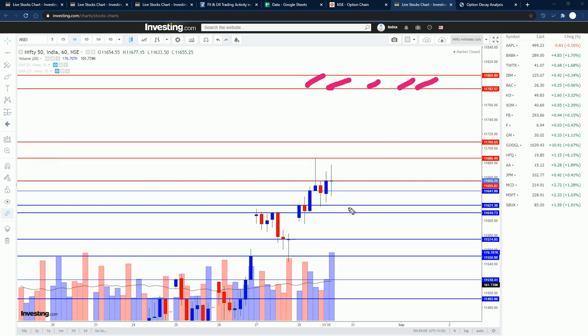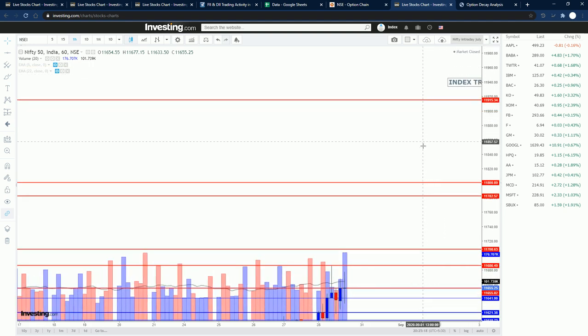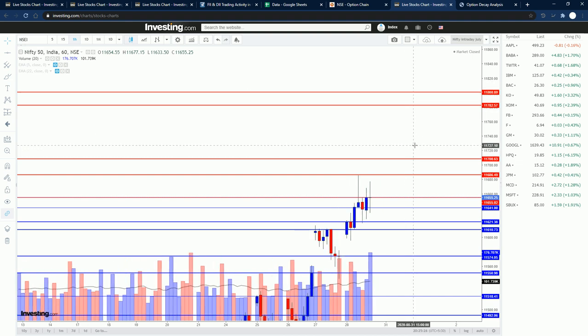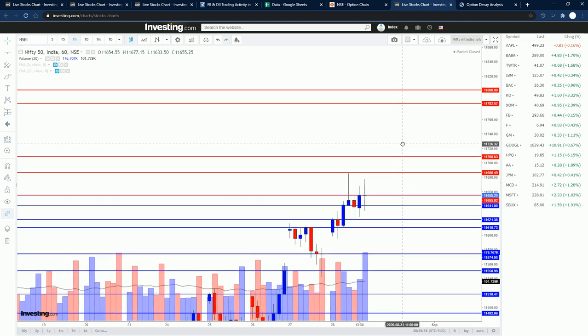So we can expect a movement towards this. It may not be a linear one. We can see some huge whipsaws here, and once it crosses 11,800, we can expect a huge upside towards 11,900 and then to the 12,000 level. But this week we can expect near about 11,800 plus level. But we need to watch out for further upside in the coming week after Wednesday's expiry, whether any resistance is built up before 12,000. So as per that you can trade.